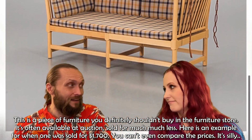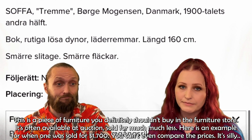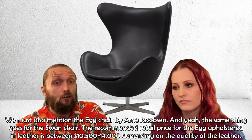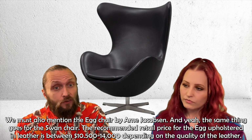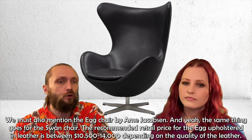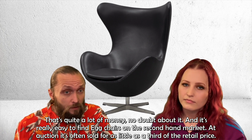I don't even know what percent that is, but you can't even compare the prices. It's silly. And then we must also mention the Egg chair by Arne Jacobsen. And the same thing goes, for example, for the Swan chair. The recommended retail price for the Egg upholstered in leather is between $10,500 and $14,000, depending on the quality of the leather. And that's quite a lot of money, no doubt about it.